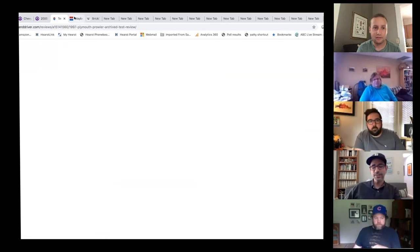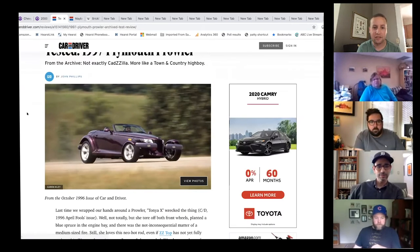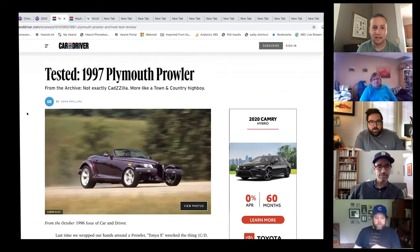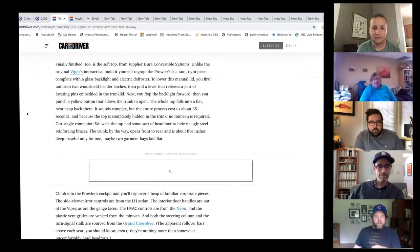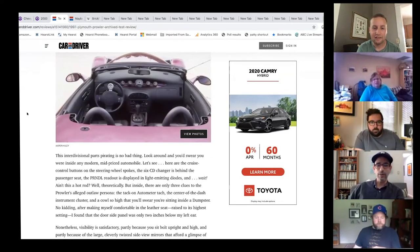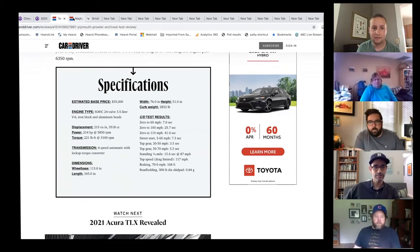I think when they tested the later one, they had the trailer on it too. Yeah, so here's the purple one drifting. Yes, I love the purple. 97. Was the trailer a factory option? No, they just had a photo shoot with like a clown running after a yellow Prowler, like the one Joey has selected.